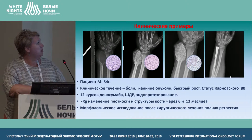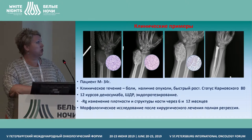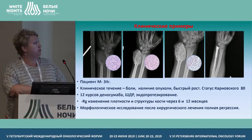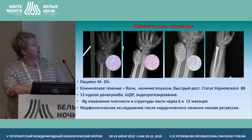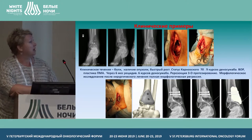So let me show you a clinical case. The patient is 34 years of age, with clinical pain, tumor presence, fast growth, 12 courses of denosumab and a prosthesis. In terms of radiology, we see changes in density and structure of the bone after 6 and 12 months of morphological study. After surgical treatment, it showed regression.